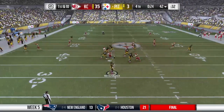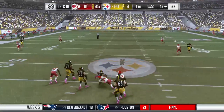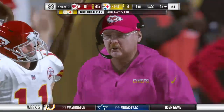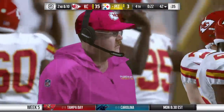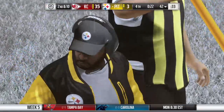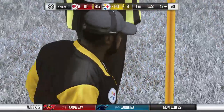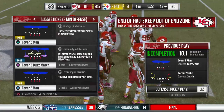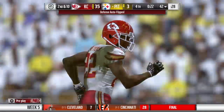On 1st and 10, it's Roethlisberger. And this is incomplete. He was looking to hit his running back, Le'Veon Bell, that time. And now it's 2nd down. Everything about that play tells you about today's NFL offenses and what they're asking out of running backs. You can't just be a guy who can run the football. You have to be able to catch it as well, and he didn't get that done on that play.